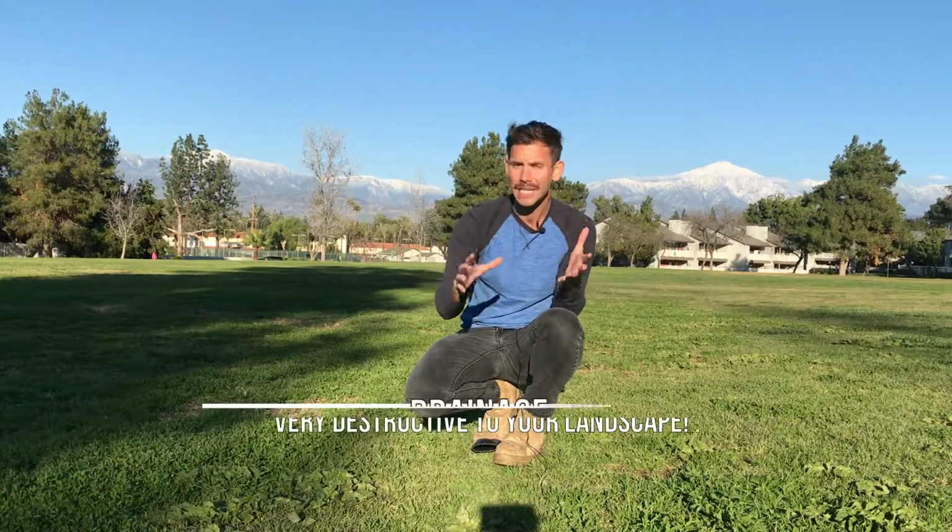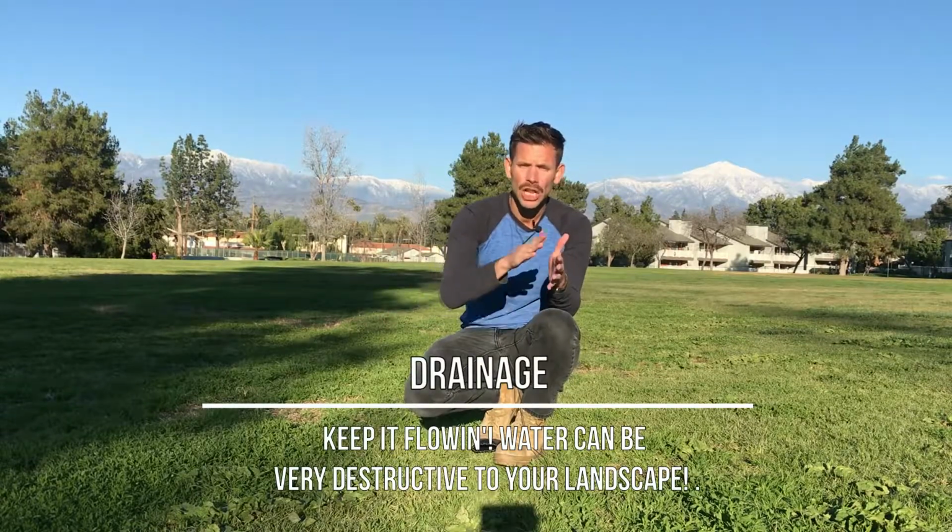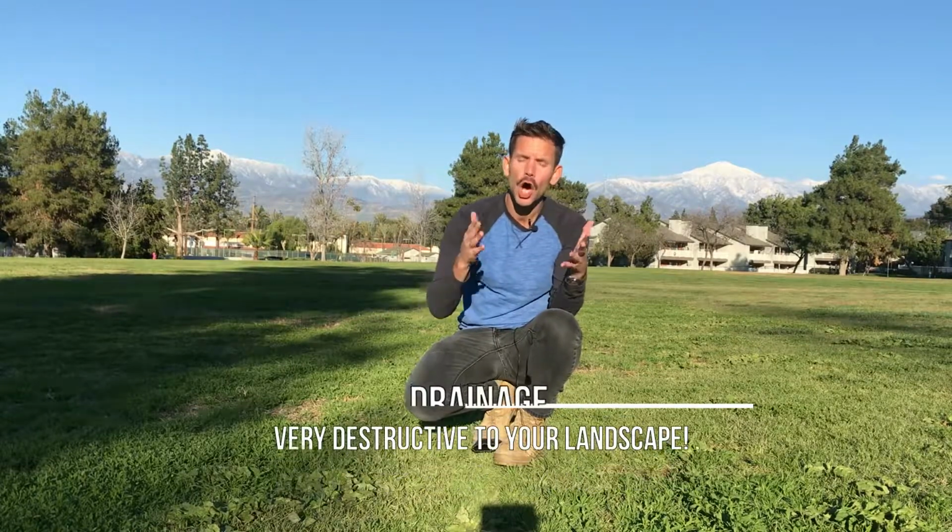This way you can plan out different changes you may need to make to your landscape, whether you need to put in a French drain or a berm, or build up some land in a certain area to help water get flowing out, as opposed to having low spots and muddy spots all over your landscape.